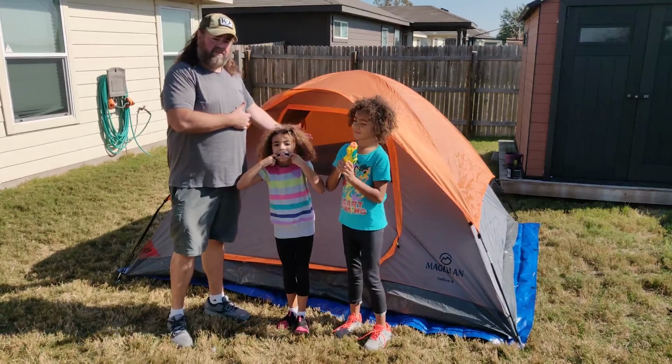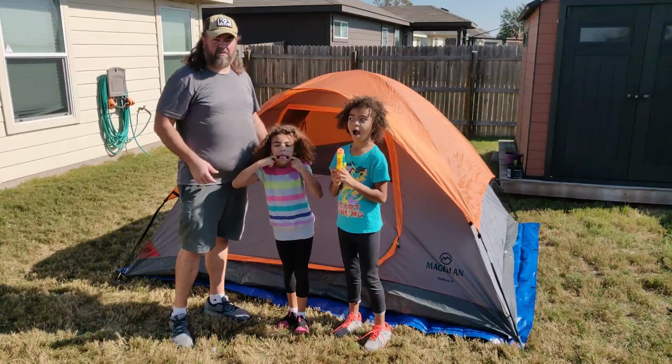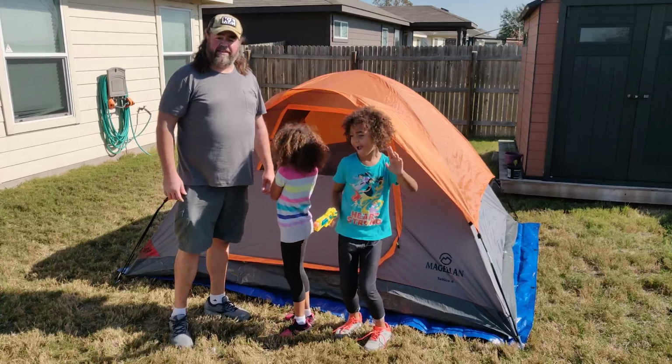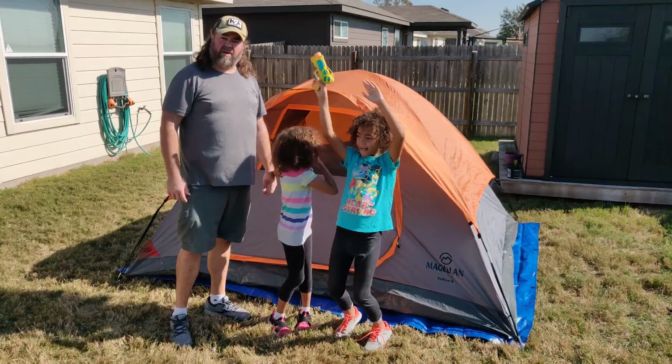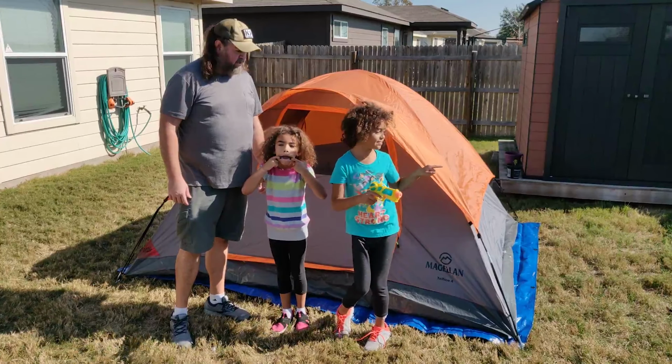There you have it. It's a 4, I don't know, maybe 5 person tent. They never really fit that many men, do they? But yeah, it's enough for the three of us tonight. I don't think mommy's going to want to come out and sleep on the ground with us, so. But we'll have fun with it, won't we?